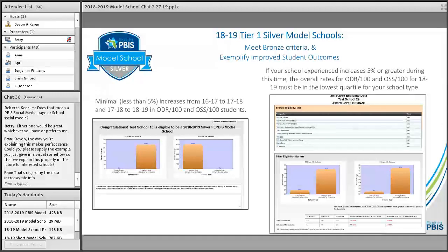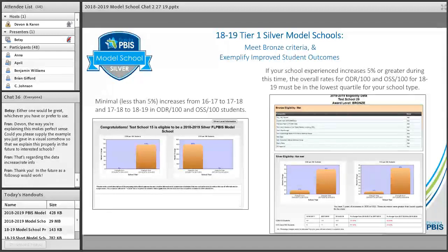So the one on the right is ineligible. The silver criteria are not met because the increases are larger than 5% each time and the 18-19 value is very large, 147 per 100. So that's beyond the lowest quartile for the demo site that we've created at this point. But if this were a lower overall rate, the increase in terms of percent is still really large, but the overall rate is very low, this would be eligible. So, Fran, I'm not sure if I just helped or made that more confusing, but I can provide what you're asking for.